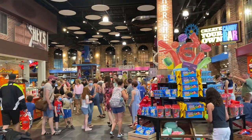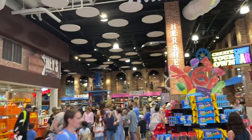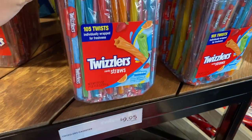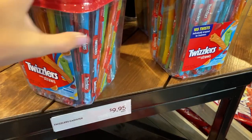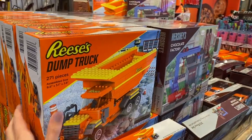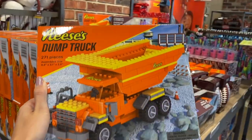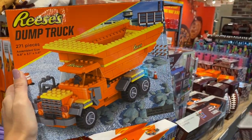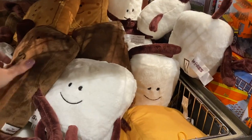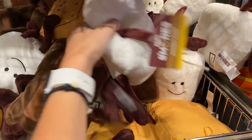All right, we're gonna start in the front of the store. It's massive, so let's start right here, Jolly Ranchers. Look at these Twizzler candy straws. I've never seen these. That is so cool. This is super cute. It's like a Lego. This is a Reese's dump truck. That's adorable. Oh my God, I love these. They're like s'more stuffed animals.